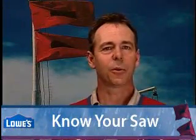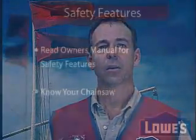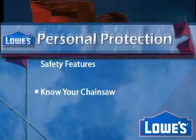A saw blade at full throttle moves at 50 miles an hour. For saws available to homeowners, manufacturers have built-in common safety features. All homeowner-sized saws are required to have chain brakes and anti-kickback safety features. And make sure that you take time to understand your chainsaw's safety features before use.